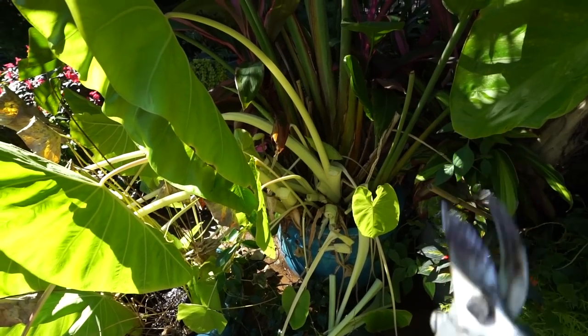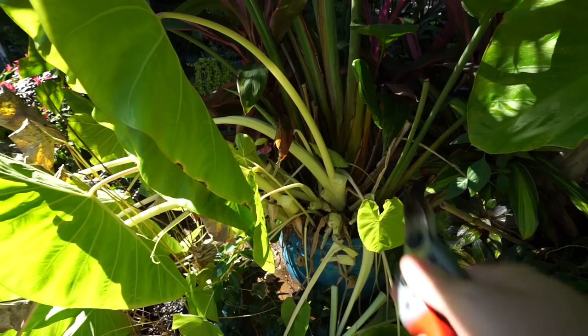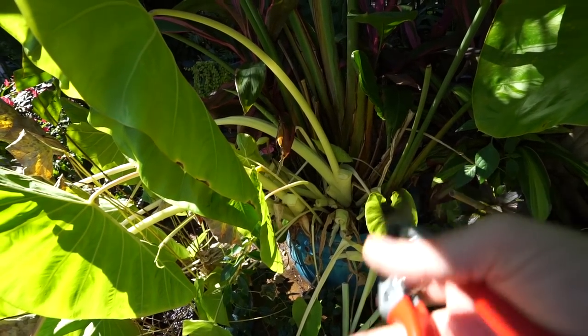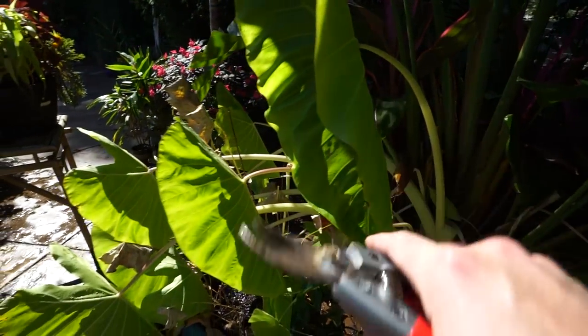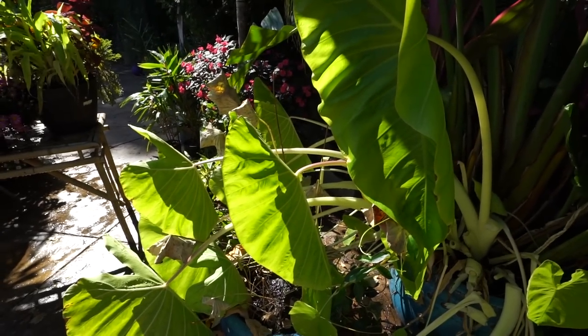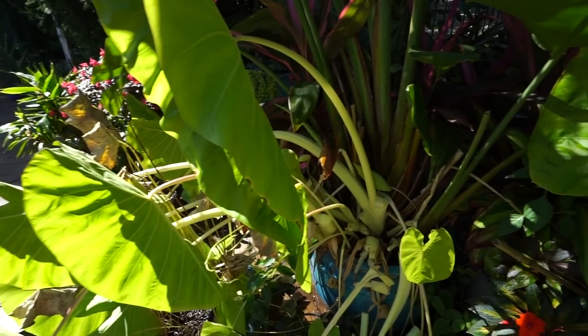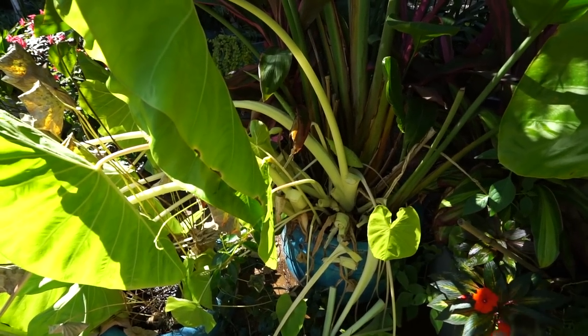But I know about the Maui Gold, they tend to have a really tight clumping habit, so they might be one of those that takes a couple years to really store up enough energy to be dug up and stored dormant. I don't know, we're going to find out, but that's one of the reasons I've been letting them look kind of crummy over these last few weeks, so that they can get all that stuff back down into the roots. But with another warm snap coming up, it's probably going to trigger them to start growing again.